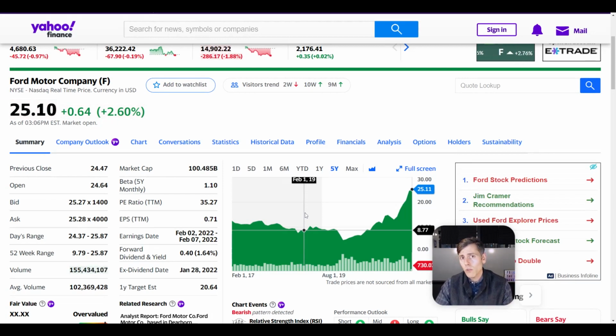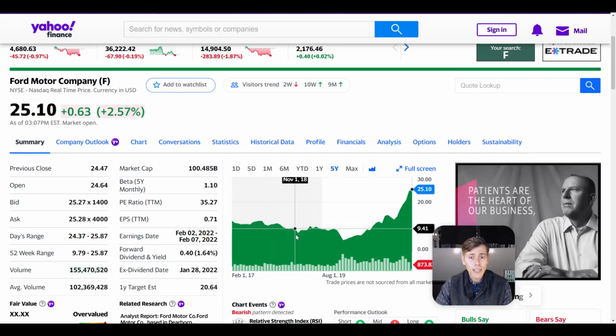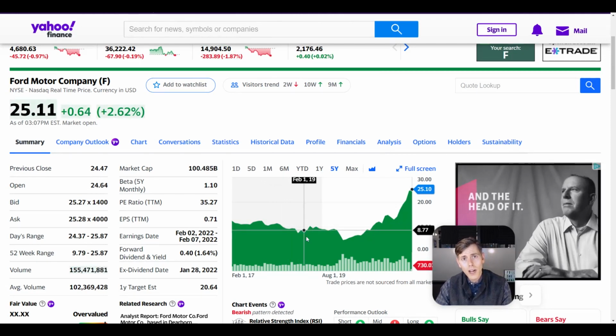So that's the first thing I want you to think about: is the company trying to transition and making measures to make their company better for the future, right? Ford was doing that. So back here, it's very important that you see this. You're buying it at 11. I think I was buying it right here. The stock just kept going lower and lower, right? It took a while for the whole story to play out, okay?